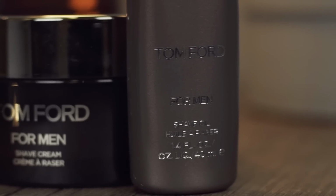And if you prefer shave oil, especially if you want to keep things really neat around any particular facial hair, then the shave oil is also amazing.